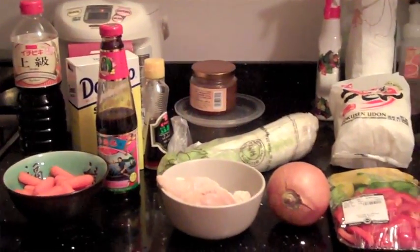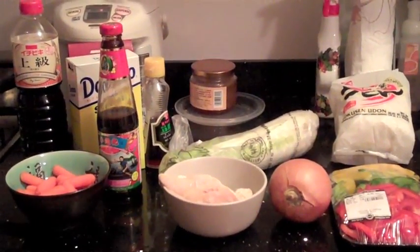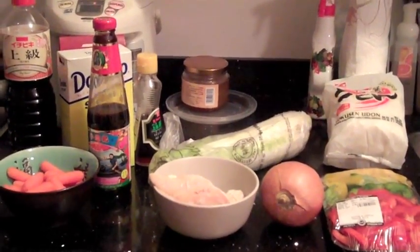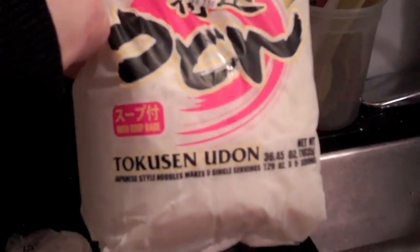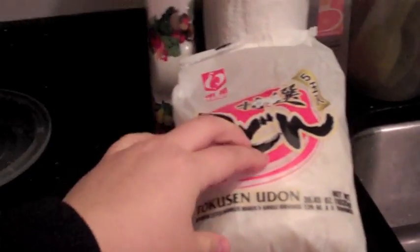So these are the ingredients you're going to need. If you don't have the exact ingredient that I have, there are a ton of things that can be substituted with it, so don't worry about it. The first thing that you're going to need is some sort of noodle. I like to use these udon noodles just because I like that they're thick. You can use any sort of noodle. You can use dry noodles. You can even use spaghetti if you want.